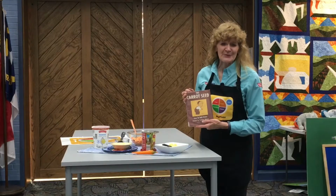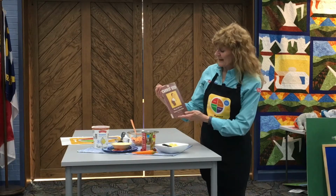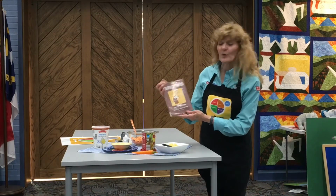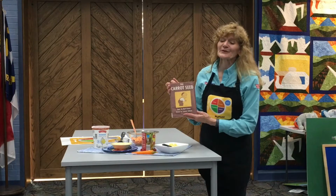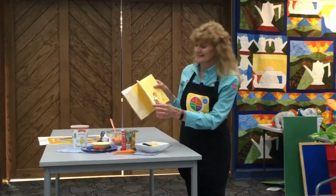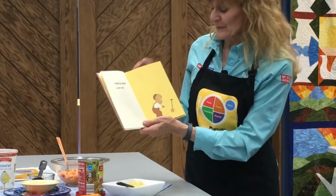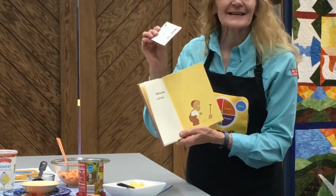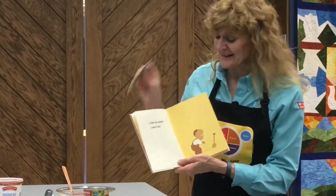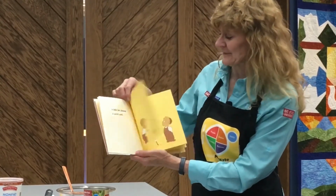Welcome to Storytime Cooks as we learn about food through books. Today we're going to be reading The Carrot Seed by Ruth Krauss, pictures by Crockett Johnson. This is a really old story, but it still has lots of good information and is a lot of fun to read. A little boy planted a carrot seed, and many of us plant seeds in pots, in dirt. Let's see what happens to this little boy's carrot seed.